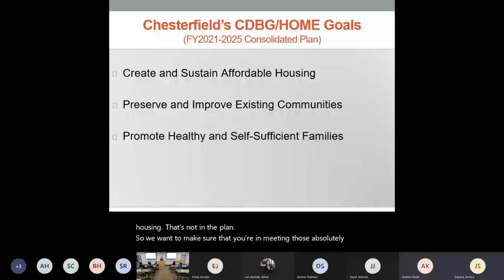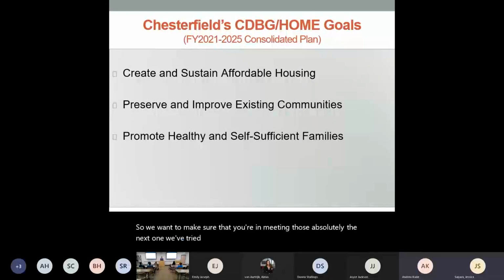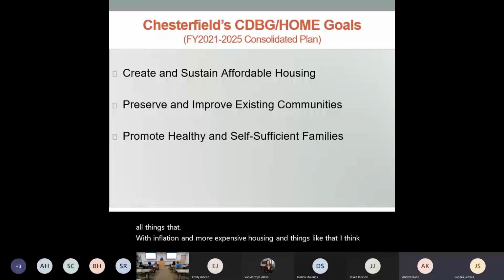The next one, we've tried to organize some scoring criteria, and we've organized it along these four categories. Before I get there, these are our top three priorities for what we're looking for, and it's housing in many ways, but it's also helping people in their communities and helping people thrive economically. With inflation and more expensive housing and things like that, I think you will not have a hard time meeting these goals with your projects.